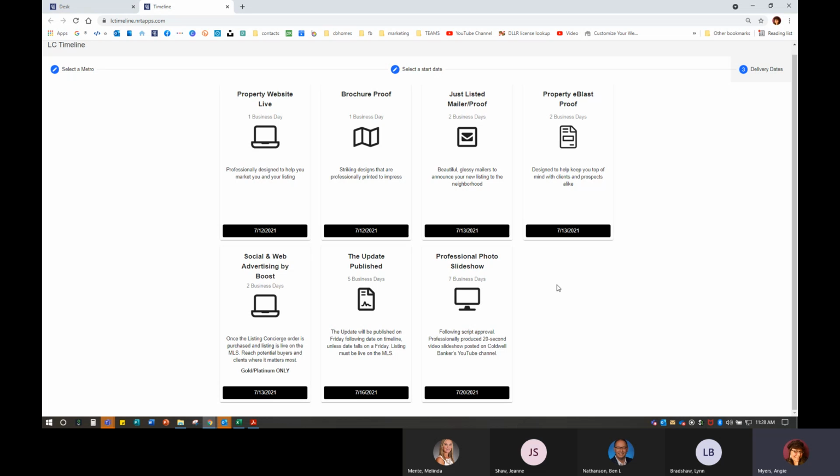But if you do get them, you want to have them in the property, you want to use them for marketing, maybe you want to walk the neighborhood with them, in addition to postcards that people are receiving. Maybe you want to use them in future listing presentations, different things that you can utilize those for to maximize your marketing. Just know that proof will be to you by Monday.